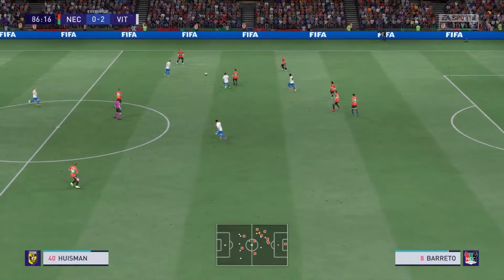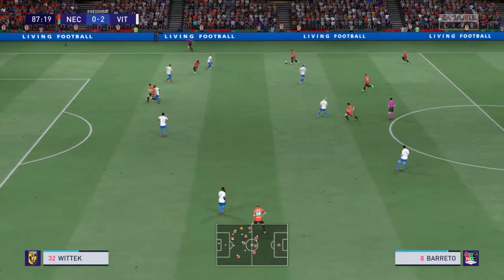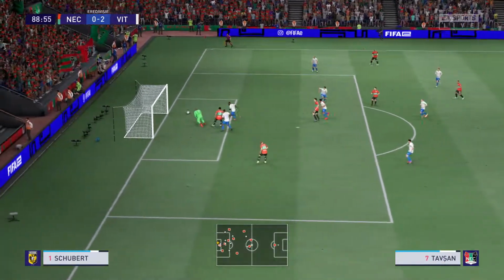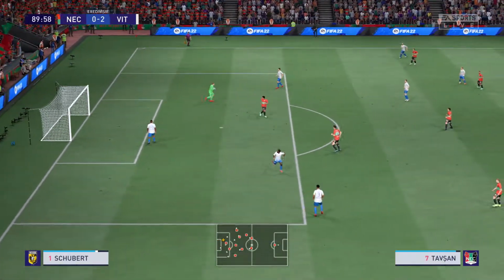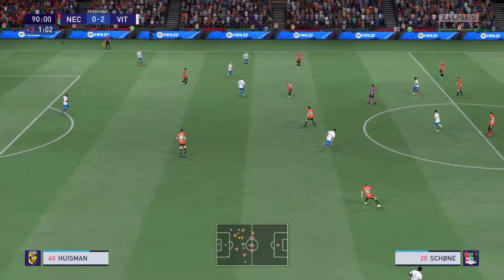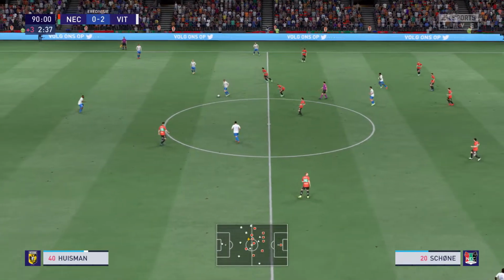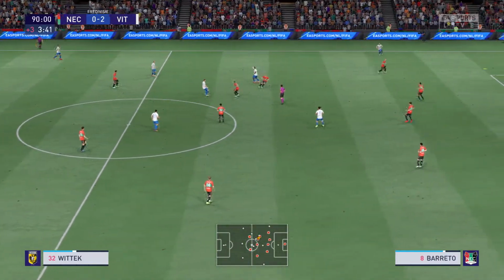Taking it away. Edgar Barreto. Schöner. Fantastic work. Ball is loose. Well, they can keep possession of it now. And 3 minutes will be added on for stoppages. Sondre Tronstad. And now it's Tanan. Openda.